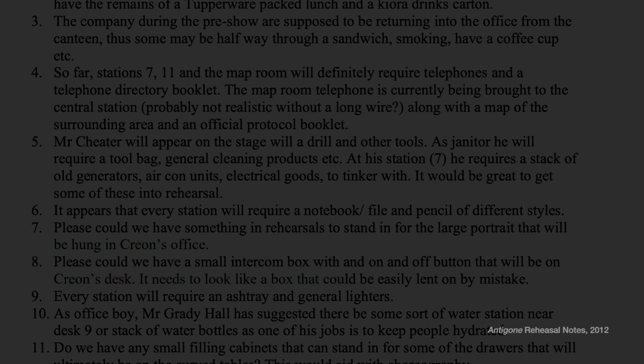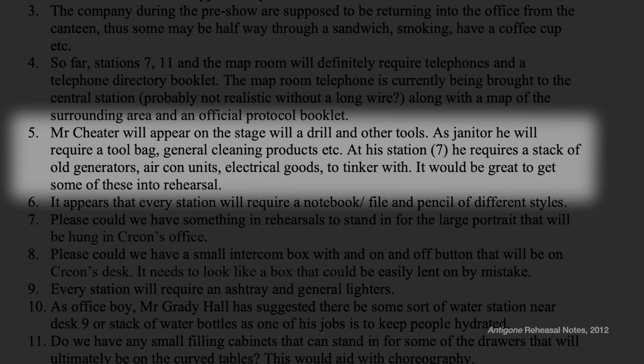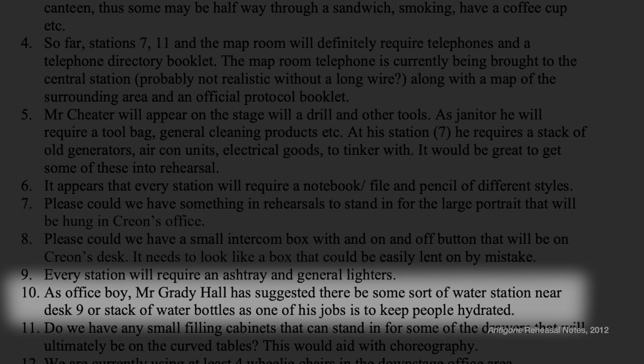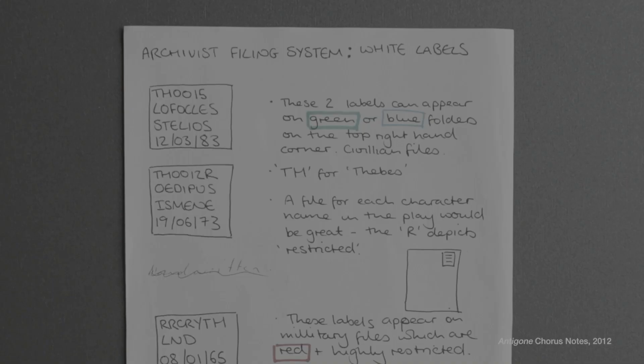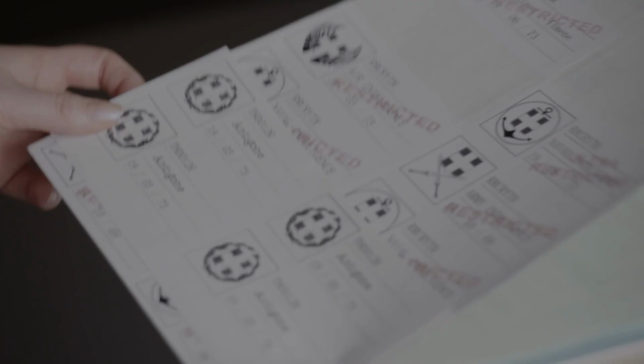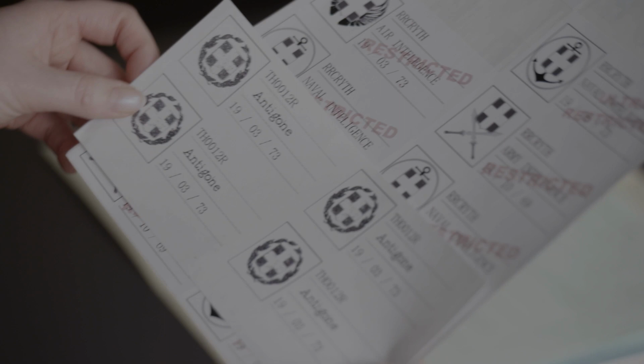The rehearsal notes held by the archive show that the actors in the chorus took the development of their individual characters very seriously. The actor, Jason Cheetah, requests some real-life electrical equipment that he, as janitor, can be tinkering with, while Michael Grady Hall, as office boy, requests a water dispenser or water bottles so that he can perform one of his tasks, keeping people hydrated. One member of the chorus, Stavros Demetraki, even developed his own filing system in line with his role as archivist. In the props Bible, there are some of the archivist labels too. Watching the production, it's possible we may not even notice how much is going on.